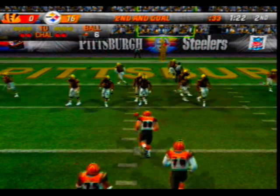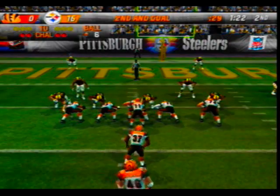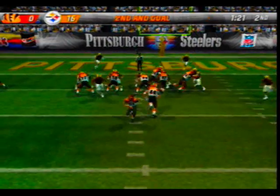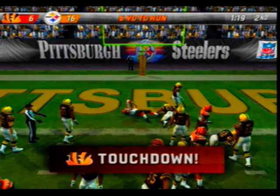It's second and goal at the 6-yard line. The Steelers come out of the nickel back. Hand off to the tailback. And they're in. Touchdown.